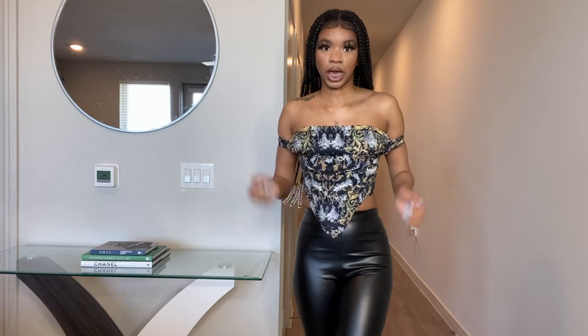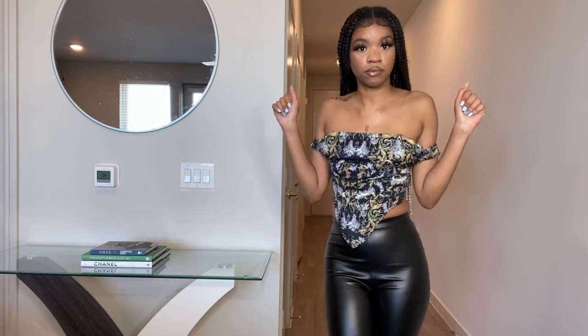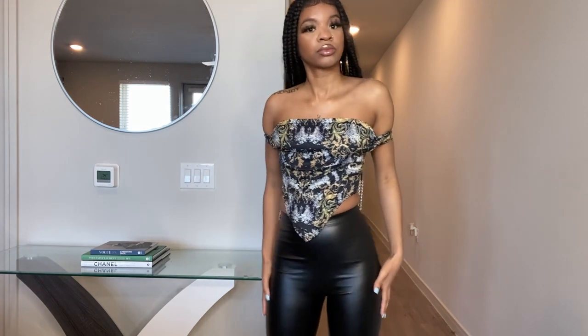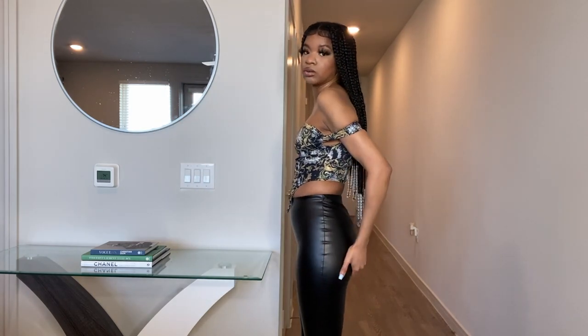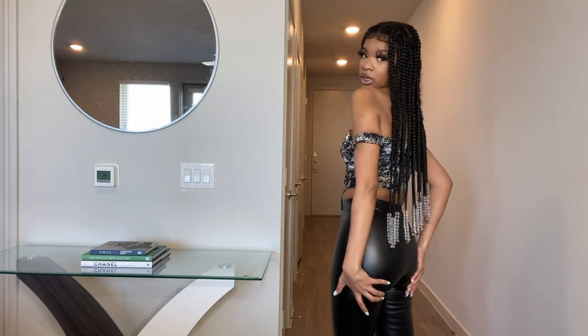I would wear this out with the girls, you know, on a night out or whatever. Real cute. Maybe this will be cute for a brunch or something. Maybe to dress it down for a brunch, but cute. You know, tight pants make your butt look little. So I don't know about that.